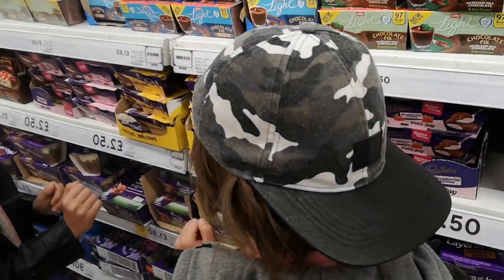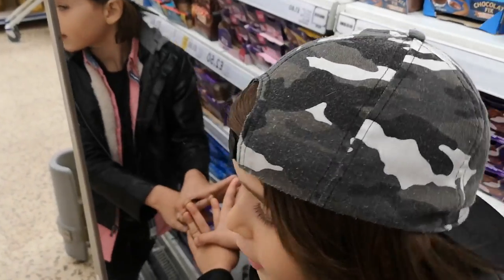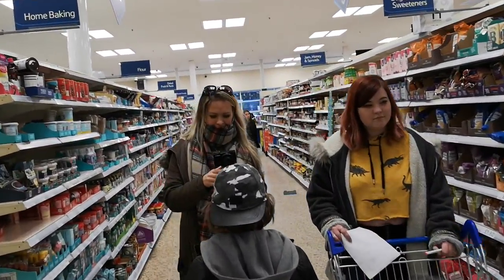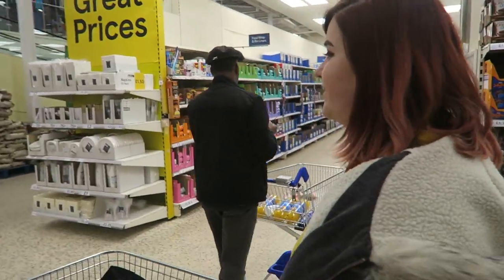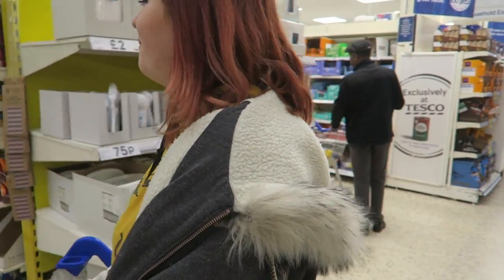JoJo, what are you doing? Hiding? Spotted the other side. Jamie's coming straight for us. What are you going to do? Oh really? It's a team game, is it? Get out of here, get out. Where are we going now? I need to use the loo. You need the toys? You need the loo? Yeah. It's not L for loo.